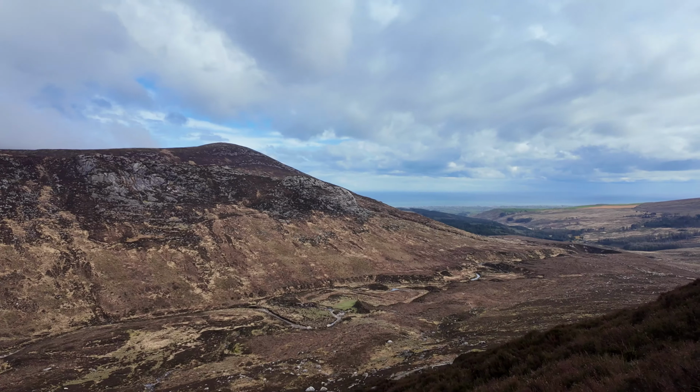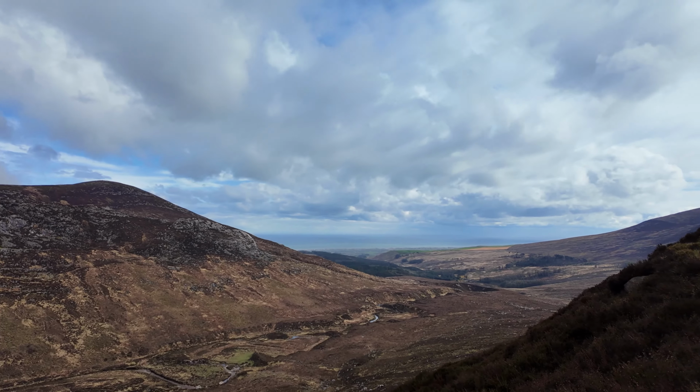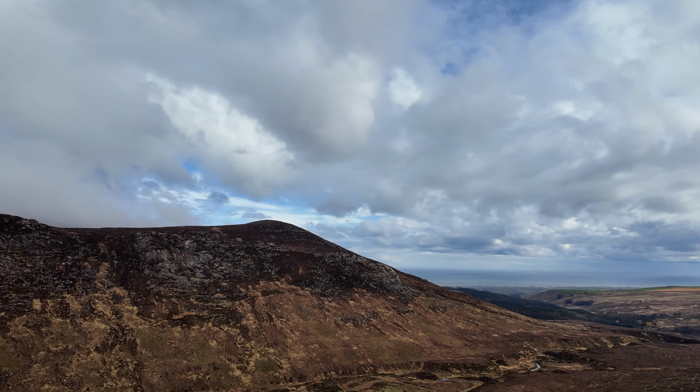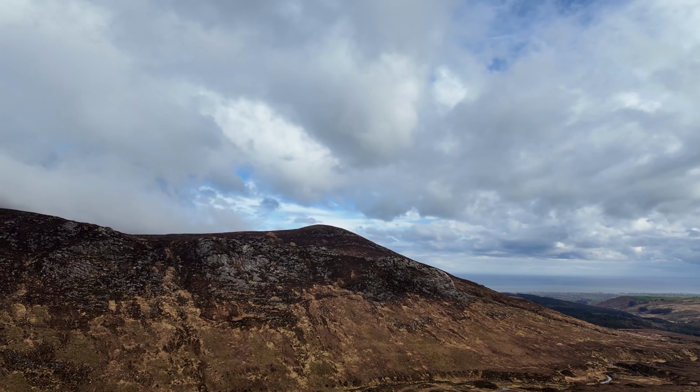Made it, survived it. I'm not 100% sure that was the right one to come up, but it was still a tough climb. Most of the fog's lifted now, so we can see where we're going. I'm still not 100% sure I went up the right one, but it's a nice day and it was a good climb anyway, so I'm happy.